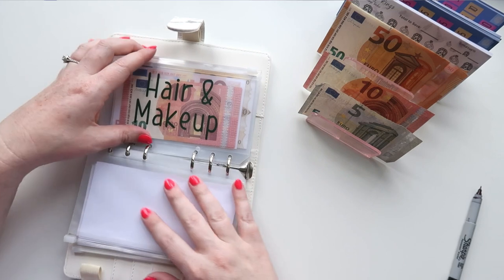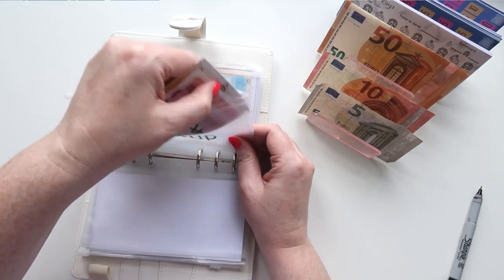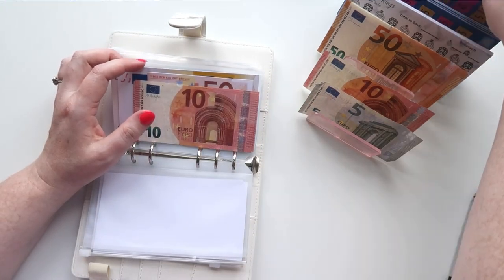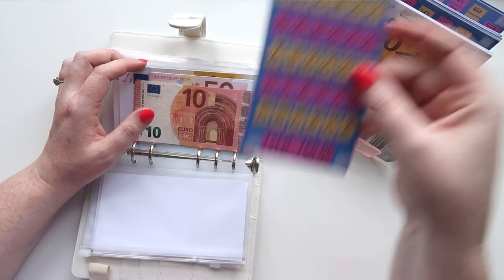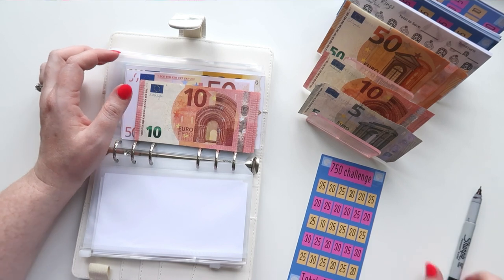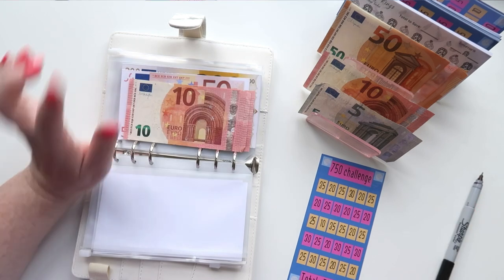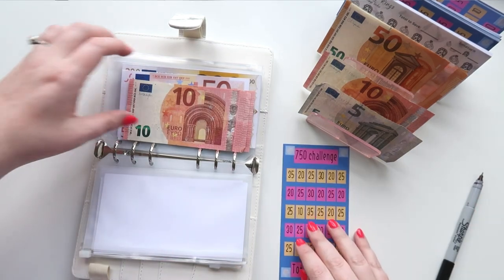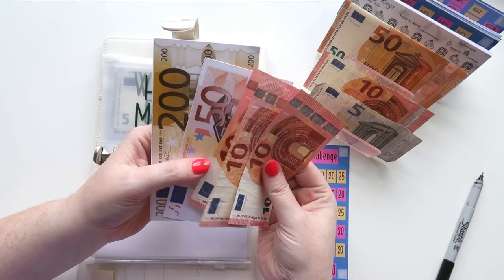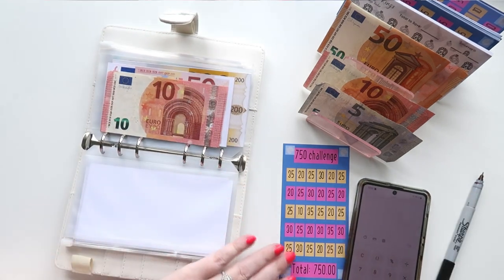That's that. Then we have hair and makeup. Hair and makeup are going to get a tracker as well. They're going to get the 750 euros tracker. With them, I have paid them some money, so let me just figure out how much it is. We have funded already 430. You can see that there is 280 here in cash, but we have done 430.